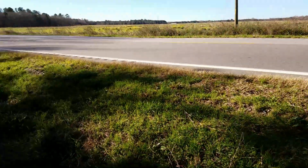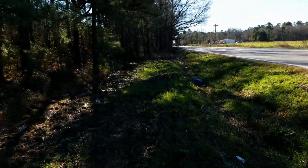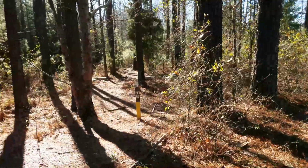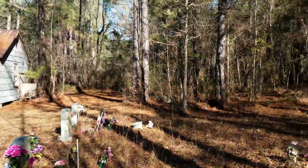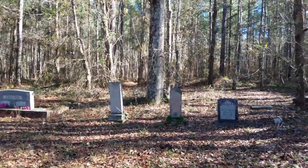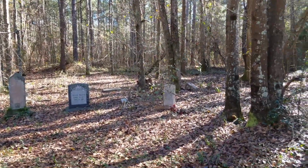I did get my feet wet. See, we'll do a little road walking here, if I can get past that water, back on the trail. And here, about a mile and a half or two down the trail, I found an old church. Some of these tombstones go back to the 1940s.